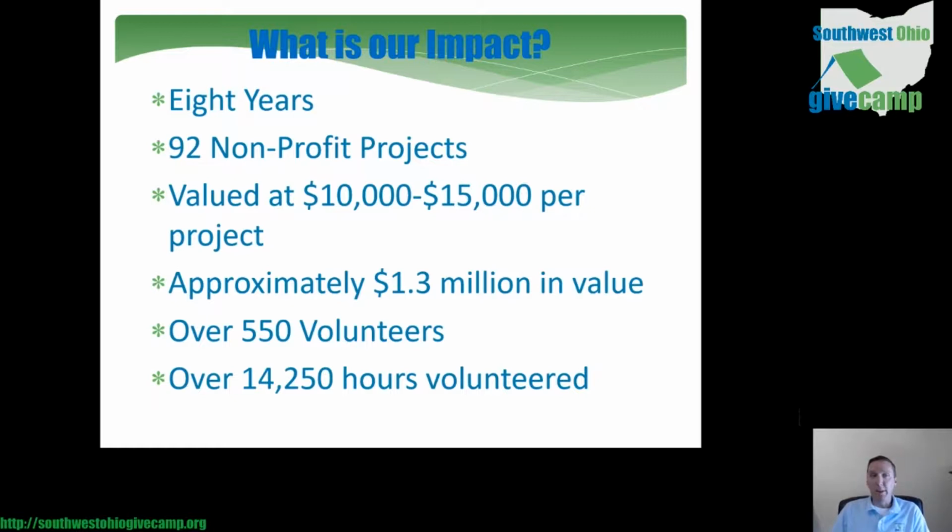This is, like I said, our 8th year of GiveCamp. In those 8 years, we've supported 92 nonprofit projects, each one valued approximately $10,000 to $15,000. Our approximate total value is about $1.3 million that we've provided to these communities and nonprofits over those years. To help us with that, we've had over 550 volunteers volunteer over 14,250 hours of time in those weekends alone. That doesn't account for some of the time spent ahead of time to help the nonprofits calculate requirements and things like that.